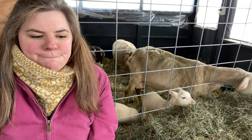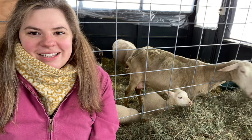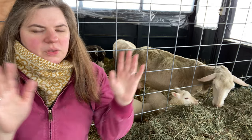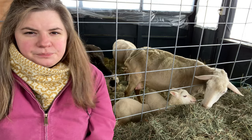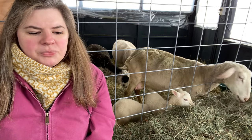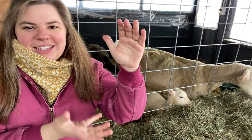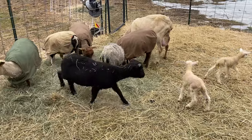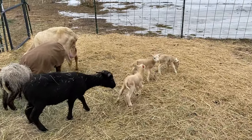So when Luna was pregnant at the end, she had a very large udder. And I mean, it was massive, like huge, huge, huge udder. It looked like you took a cow's udder and put it on a sheep, you know?